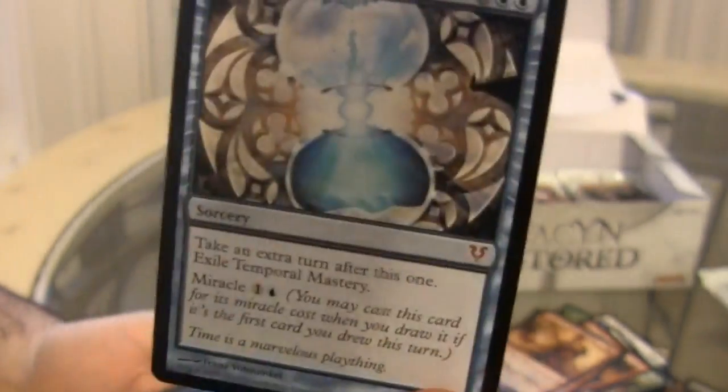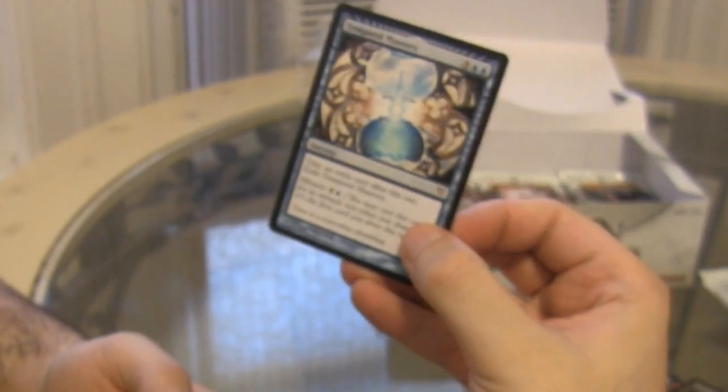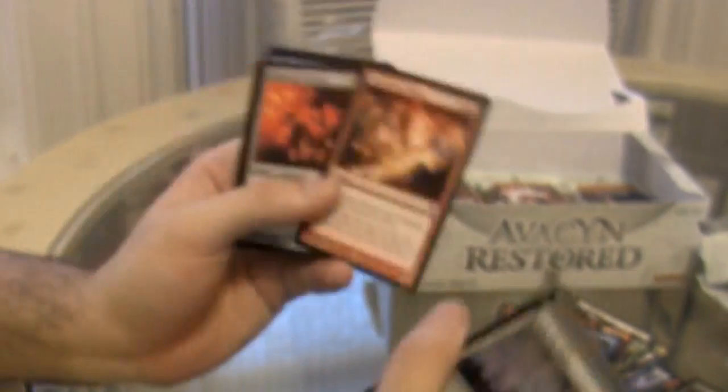So here we just opened something we wanted. It is a Miracle Time Walk, Temporal Mastery. I don't think I have to go at length about how good I think that card is. I mean, usually the worst that this card is, is one blue: explore, draw a card, which would already be ridiculous. So why would people not want that card? More Thunderous Wrath. Gonna build a burn deck.